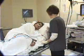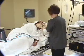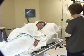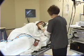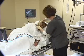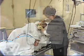An EGD is a procedure in which the physician passes a scope through the mouth into the esophagus, stomach, and top of the small intestine. Your throat is sprayed with a topical anesthetic. Be sure to inform your nurse if you are allergic to lidocaine. You will be given instructions by your physician or his nurse on preparing for this procedure.